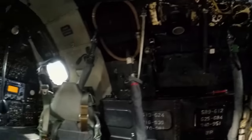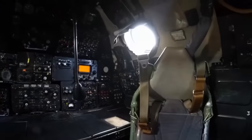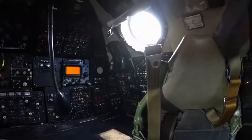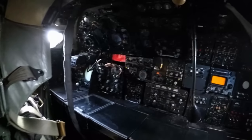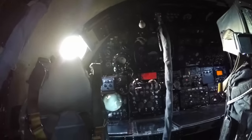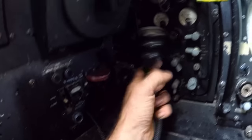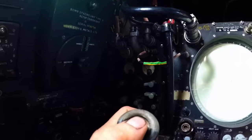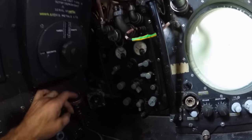Here we have AEO, Air Electronics Officer. He looks after all the plane's electrical gubbins, and there is a lot of electrics on this. Nav Plotter, he looks after where the plane's going. And here we have Nav Radar. He looks after dropping the bombs. See this in the corner? Manual bomb dropper. Hey, that is a powerful button.